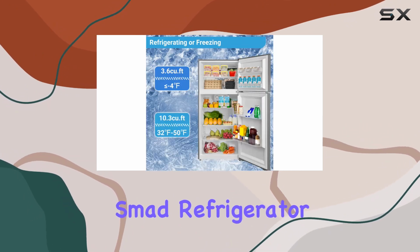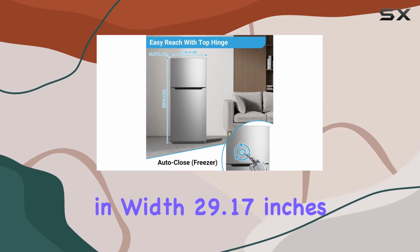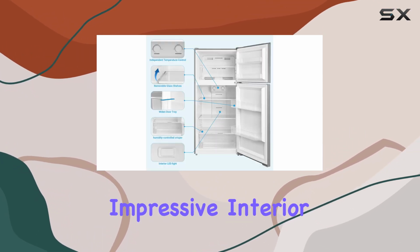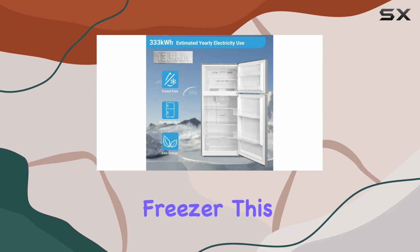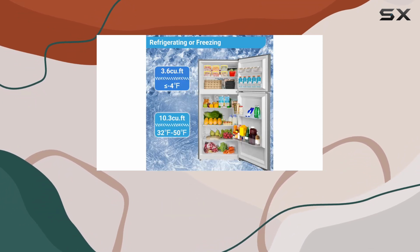The Smad refrigerator stretches to dimensions of 27.56 inches in width, 29.17 inches in depth, and stands tall at 59.88 inches, offering an impressive interior that combines a 10.3 cubic feet refrigeration space with a 3.6 cubic feet freezer. This duo promises to cater to all your food preservation needs without taking over your space.